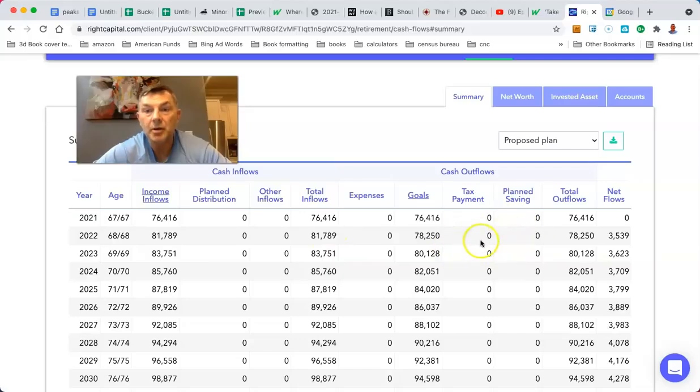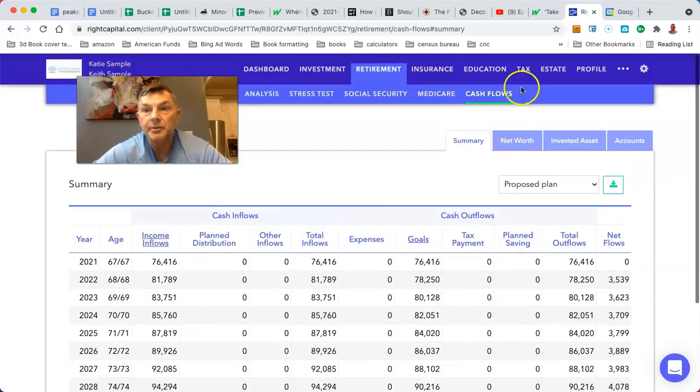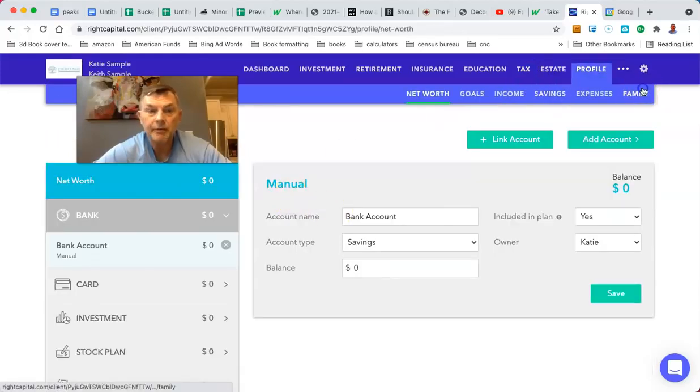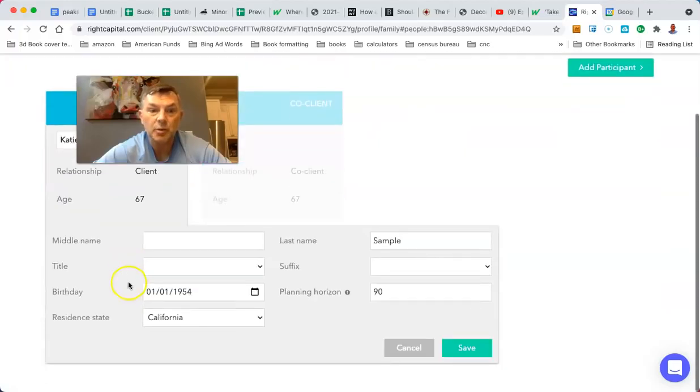No taxes at all. And by the way, want to see something funny? You know what state we live in? We live in California. California is horrible for taxes. I mean, it's horrible for a lot of things, but income tax for most of us is not it.